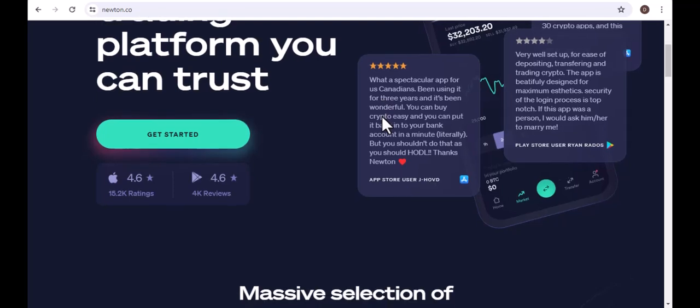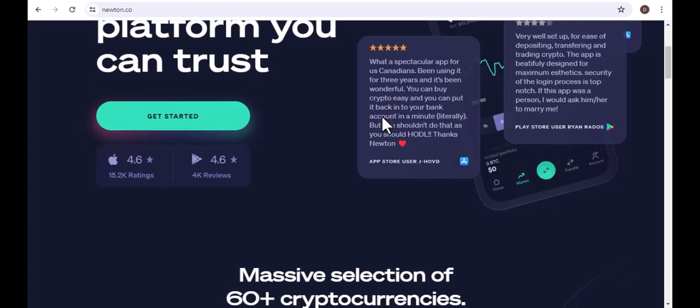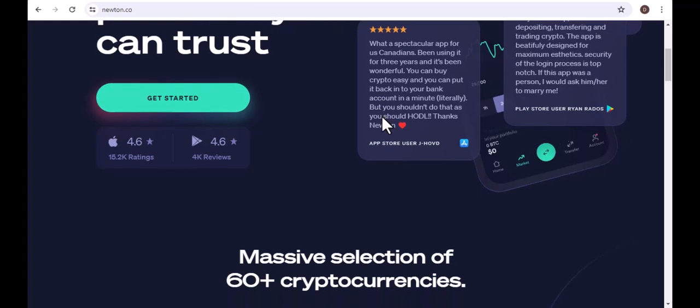So, can you actually find your Newton wallet address? And more importantly, how do you do it without pulling your hair out? Let's be real, navigating the world of cryptocurrency can feel like learning a new language while blindfolded. It's full of jargon, acronyms, and interfaces that sometimes seem designed to confuse. But don't worry, you're not alone.